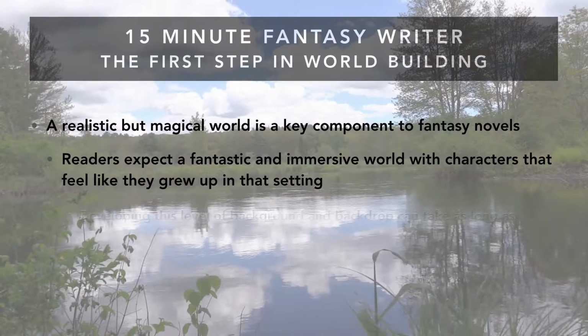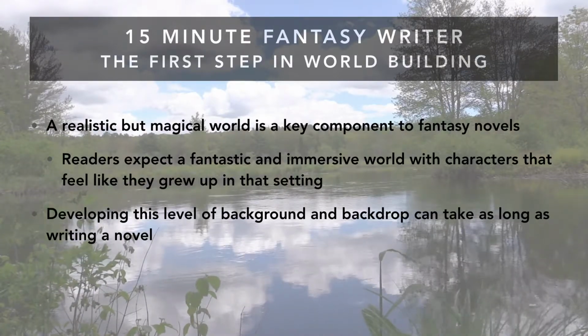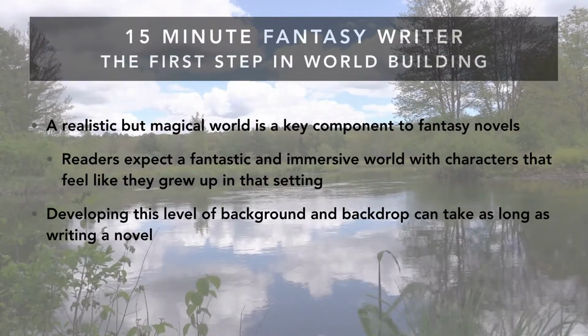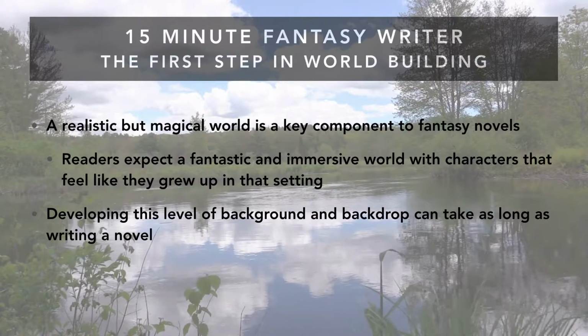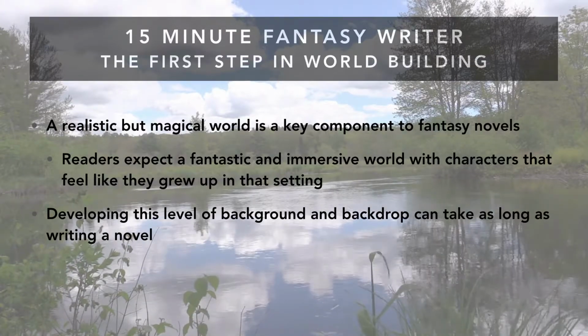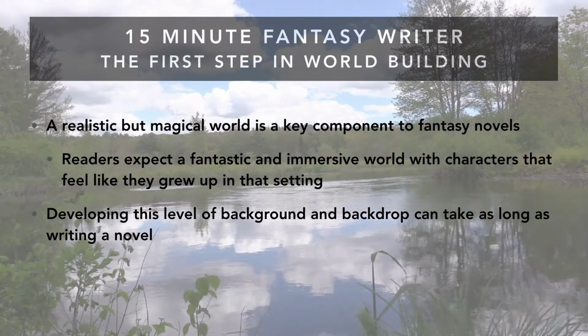And developing that level of background and backdrop can take as long as writing the novel. Seriously. If you're a fast writer, definitely, because if you're writing a novel in 2 months, yeah, it could be 2 months of world building. But literally, for your first novel, it can take a year to world build, if you really get into it, if you really enjoy it.